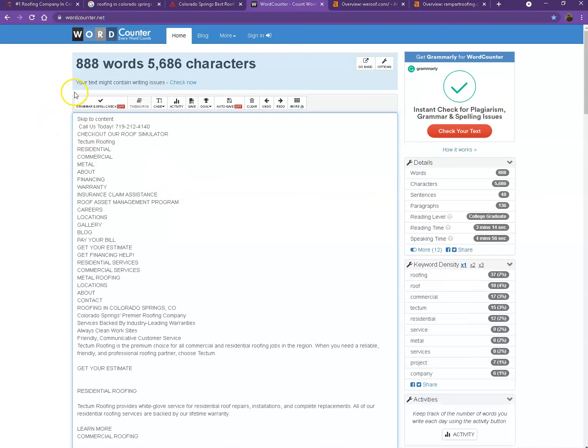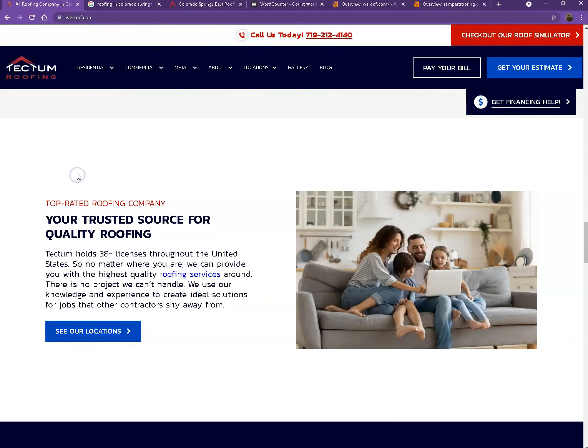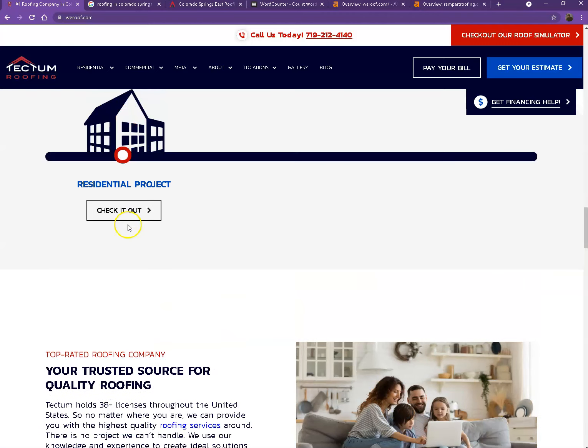All right, so currently you have 888 words, which is not a bad number. However, we're still quite behind the goal of 1500 for us to actually be considered by Google as a trustworthy website. Another thing I would like to talk about is keywords.